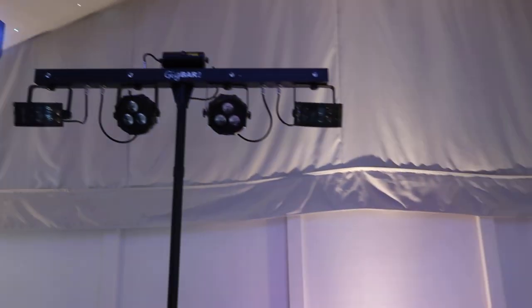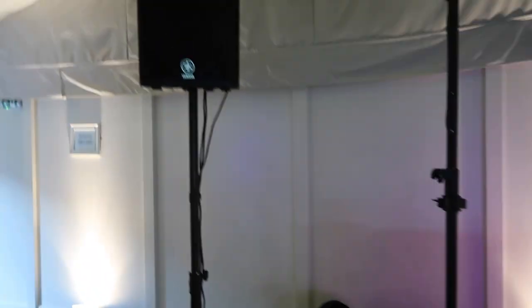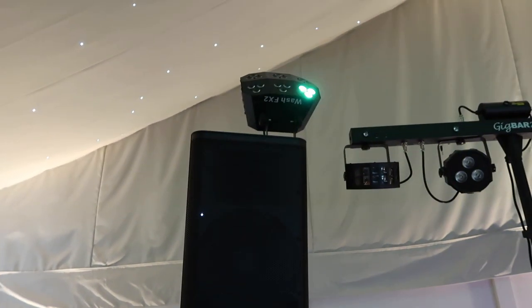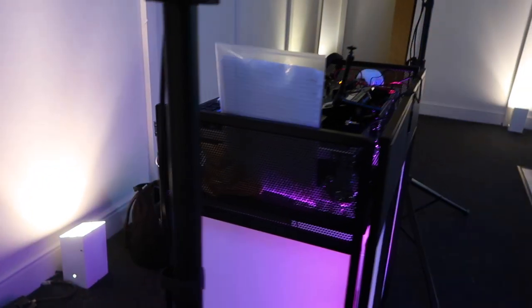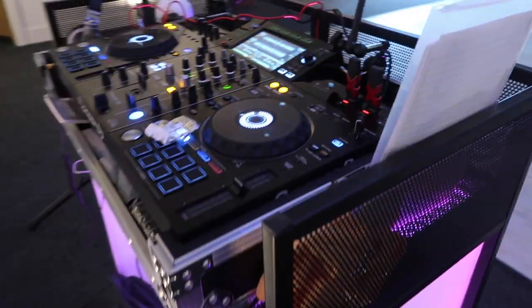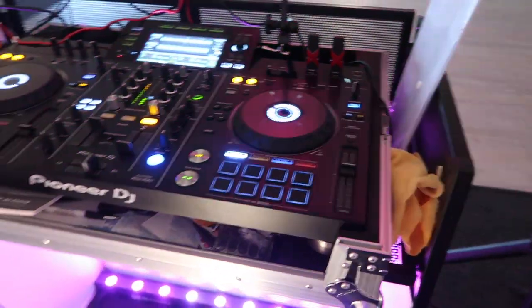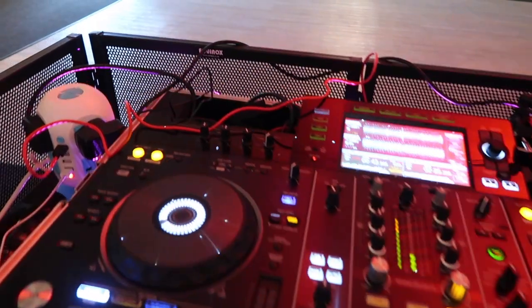PA-wise, I'm using 2x Yamaha DXR12 speakers. No subs today, loading issue with that due to steps and stuff. Anyway, these speakers are rated at 1,000 watts each. Dance floor lighting is provided by my Chauvet gig bar, and to add to the effect I have a Chauvet Wash FX2 mounted on top of one of the Yamaha DXR12s. Thanks to DJ Rick Webb for that concept, which I'm still using, and I like the effect it gives.